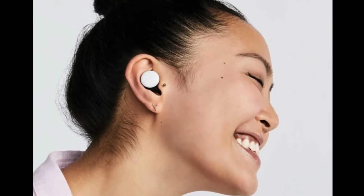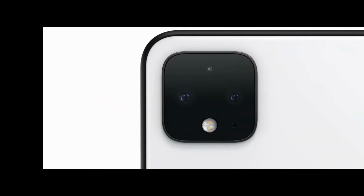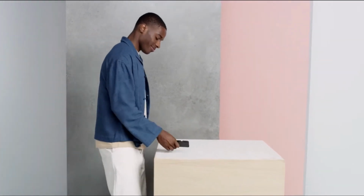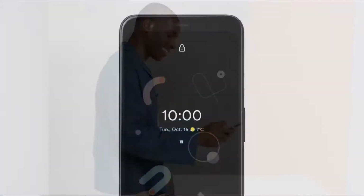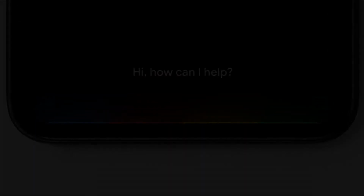This phone does not have any slot for placing a microSD card. For the main camera option of this smartphone, it has a dual camera setup starting with a 12.2 megapixel main shooter with an f/1.7 aperture and a 16 megapixel telephoto lens which has a 2.4 aperture. On the front side, it has an 8 megapixel selfie camera with a 2.0 aperture and a TOF 3D camera.